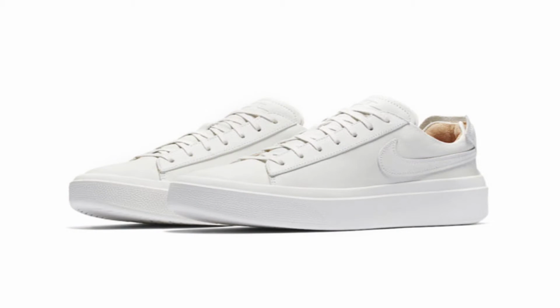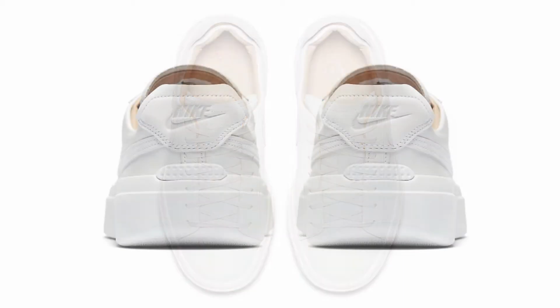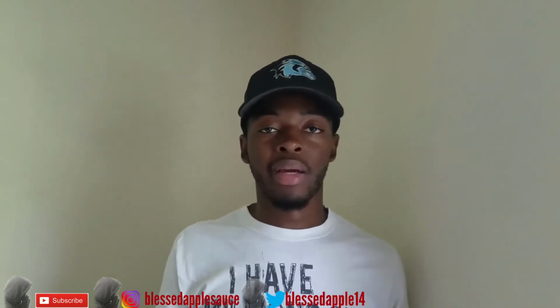If you were to go skateboarding, you throw these on, they would get scratched up a little bit, but it wouldn't really be too bad because your feet would be comfortable and all that. They don't have a price listed on these. I don't expect them to be too much, maybe like $100 max, maybe like $70 here or there. They don't look like a shoe that's going to cost a whole bunch of money. So I do recommend y'all pick it up.